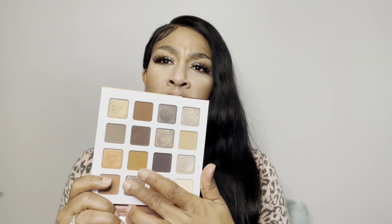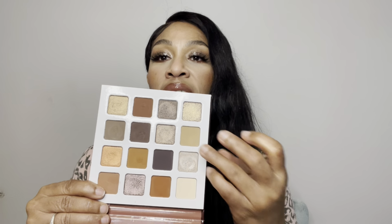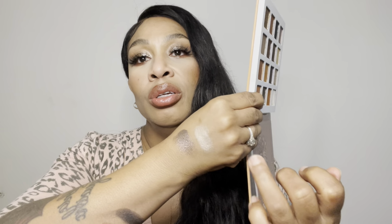I love a good taupe-ish. I love a good taupe moment. Love a good taupe moment. Oh, Juvia. And let's see. So she got, I mean, this is more taupe than that, but that's kind of taupey too, you know? Taupey gray. Yeah, look at that. Oh, Juvia.